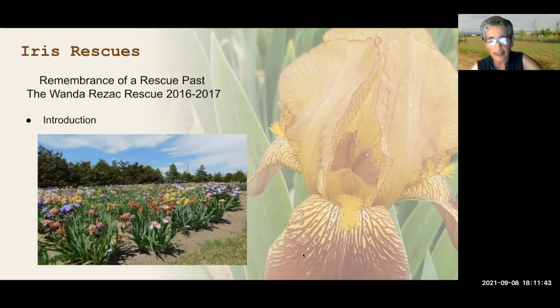And if you look at the slide, this is one of the pictures of Wanda's Gardens. She had begun her journey in the 1950s, and she had accumulated over 3,500 different cultivars. There were hundreds of her irises that were fading very quickly from the commercial sellers. You couldn't find them. But over 350 of them were considered critically endangered. And these were the ones that we wanted to target and rescue.